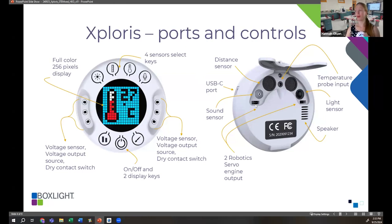One of the extra cool things about the back is it also has servo inputs and servo outputs. So you can control servo motors and even treat your Xploris like a robot by plugging in continuous rotation servos and attaching wheels. That's some of the hardware, and all of it is tied together by this really great pixel screen on the front. This is a 16 by 16 pixel grid that will update through all the different sensor readings and animations you can do with this device. So it's very visual and very intuitive for our younger students.